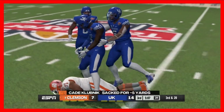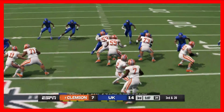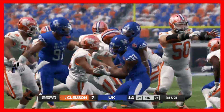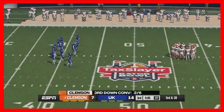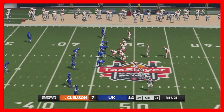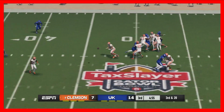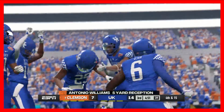Can't get away from the pressure. How about the intensity of the pass rush? If they keep putting pressure on him like this, he might start to look to get rid of the ball quicker, which could very possibly lead to turnovers. Third and long here, and they hope to convert another one and keep this drive going. Pulls it in, and he's in the open field. And he's leveled at the 42-yard line.